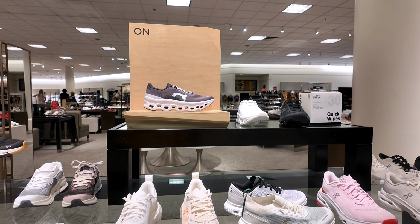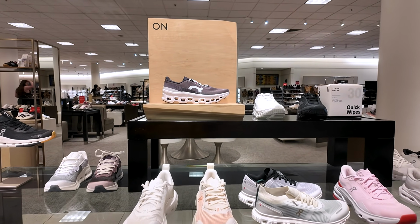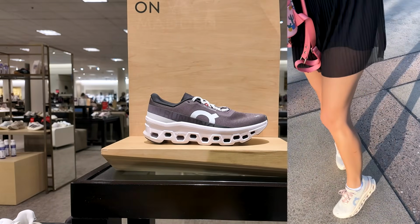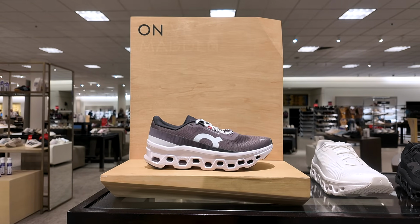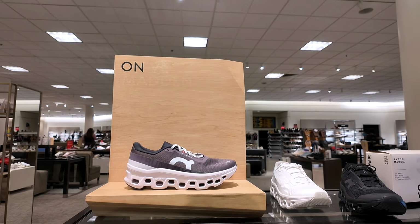Another brand that my sisters have personally really liked and that I see a lot in the parks are On Cloud shoes. They really like the Cloud Monsters. This is what they've worn for Run Disney races and also long days at the park. They come in a couple of different colors, and they also really like the cushion base and the lightweight material on the top.